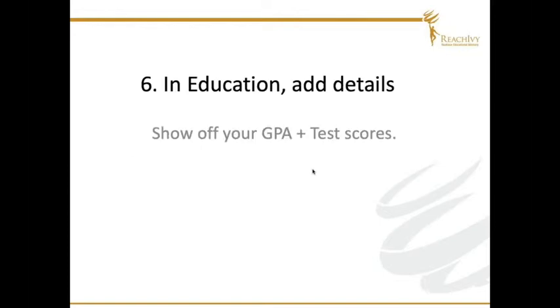Okay. Trick number 6, in education, add details. Now, often we get questions, should we put our GPAs, our test scores, the courses or subjects we've taken? Overall the answer is yes, with an asterisk on it. We have to be smart about what test scores and what GPA is relevant and valuable. For example, if I'm applying for a management consultant role after finishing graduate school, should I be bragging about my 10th standard scores? I'm not very sure.